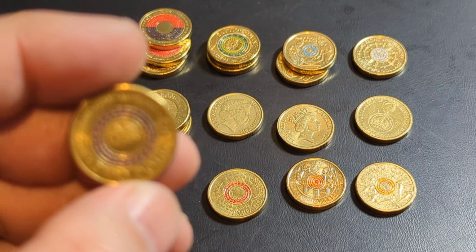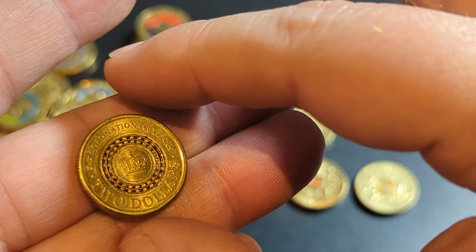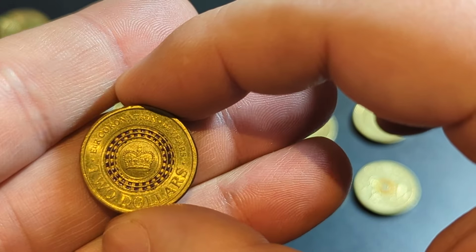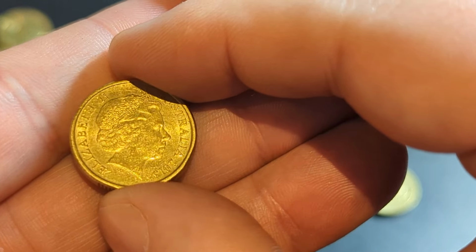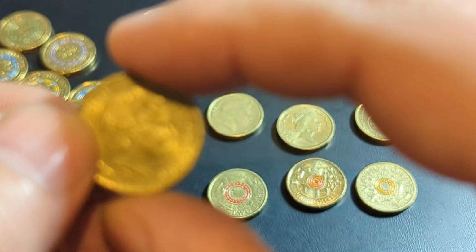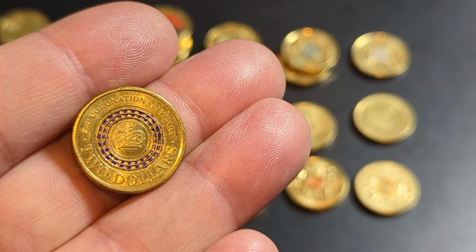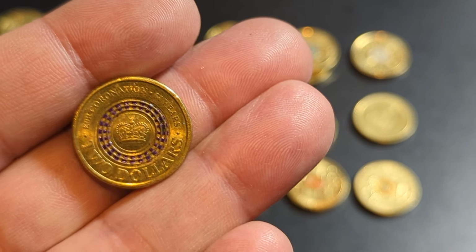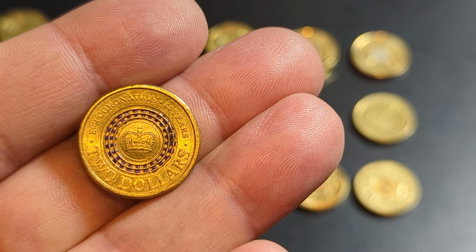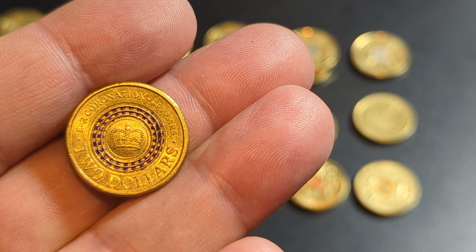I was quite rapt to find a purple coronation, and this one is in very nice condition for its time in circulation. There it is there. So that's the 2013 60th anniversary as such of the coronation of the Queen, Queen Elizabeth, and this has a mintage of exactly 1 million.